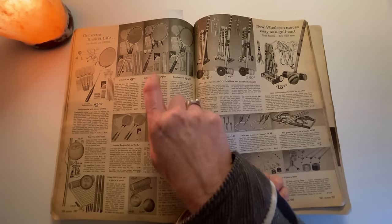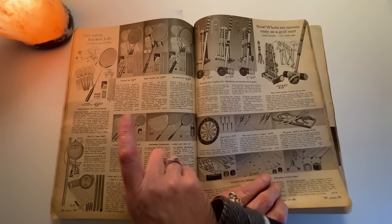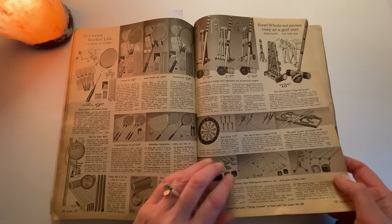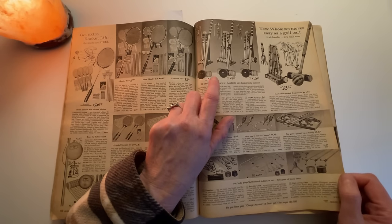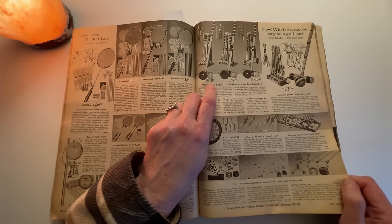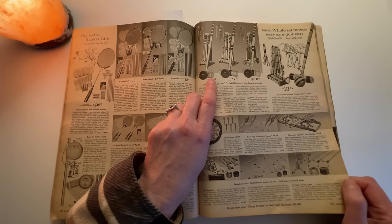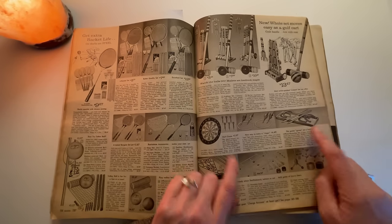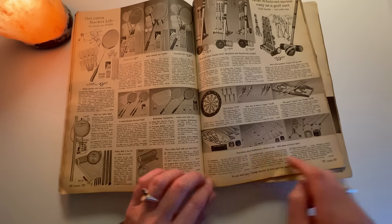Oh, I used to love playing badminton. That's fun. Badminton's like the OG pickleball. Oh, croquet. I loved croquet. My grandma used to always want to play croquet, and she played till she was like 98. She'd still go out and play croquet, and she was good. She was strategic. Darts, horseshoes. What is this one? Shuffleboard.